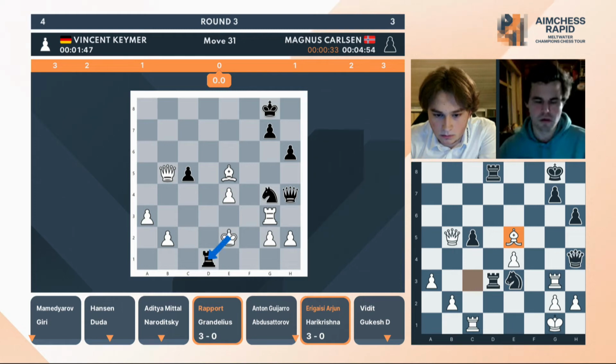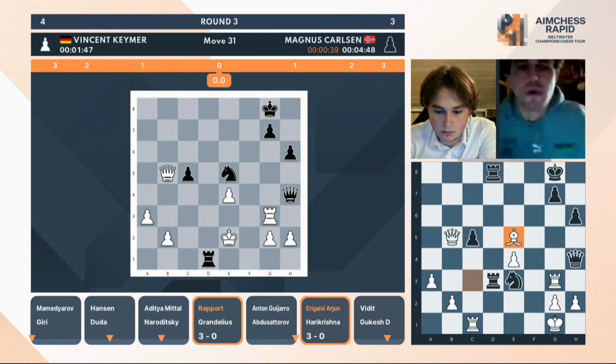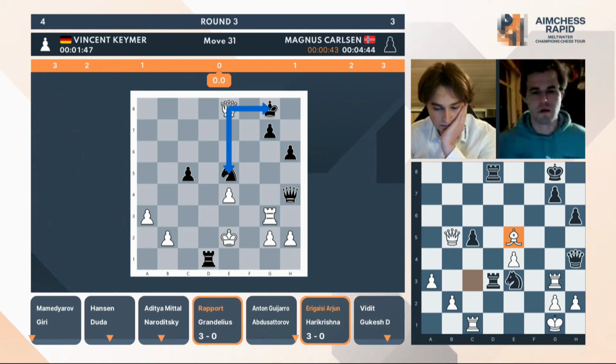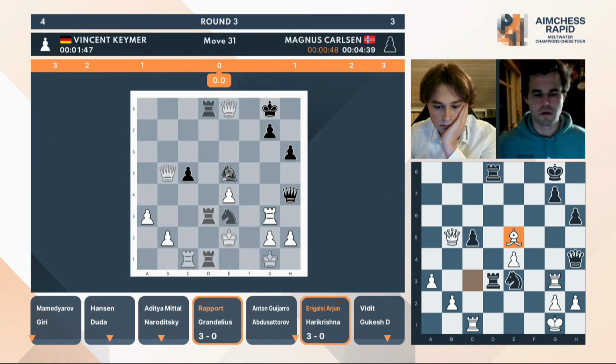But I wanted to show that after knight takes e5, white has also got a resource of checking on the back rank. He can also, of course, take the rook here, but checking down there and winning that knight. So Vincent, aware of the resources, and an incredibly tough position for both players.